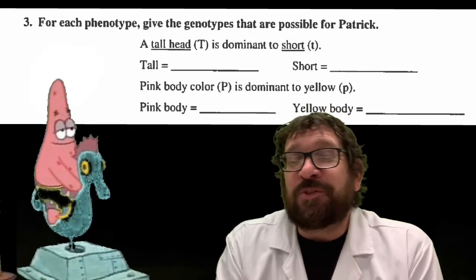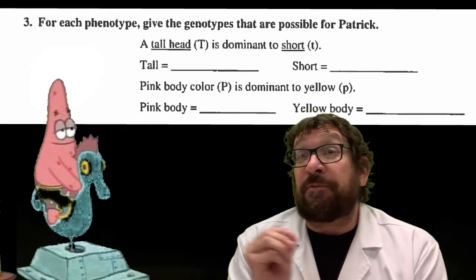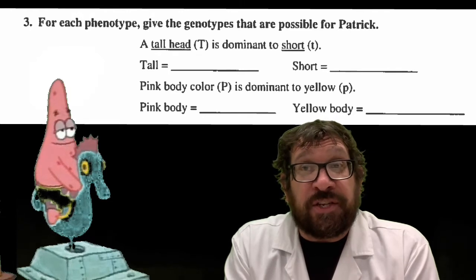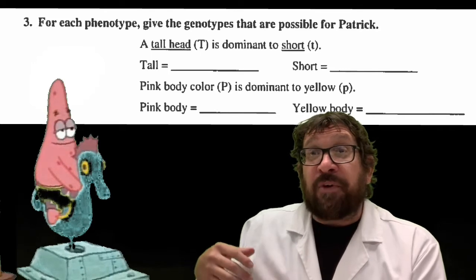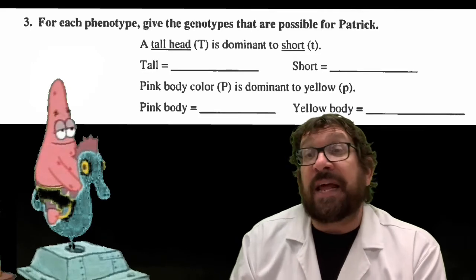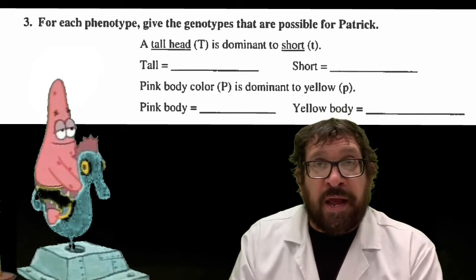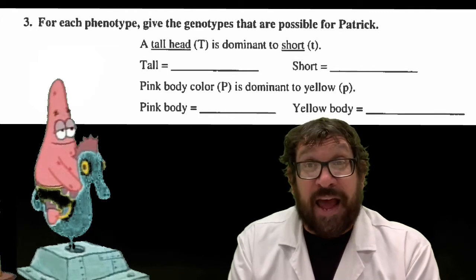This guy, he's riding in here on question number three because it's a little bit about himself. So we're going to take the phenotypes now, the physical characteristics, and you have to write down all of the different gene combinations that could lead to that phenotype. So if Patrick has a tall head, what are the different genotypes that lead to the tall head? If he has a short head, what are the different genotypes for that? It could be one, it could be more than one. So be careful with this one and write down all the different combinations that could possibly happen.